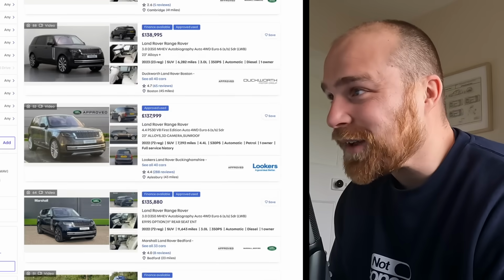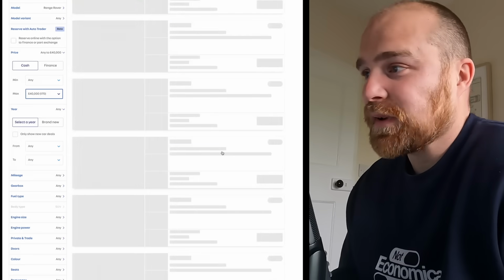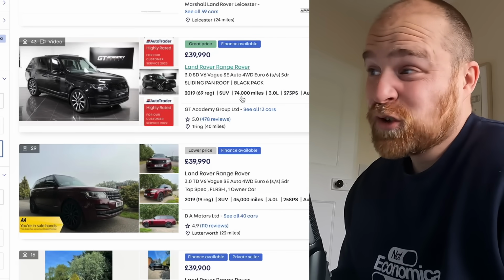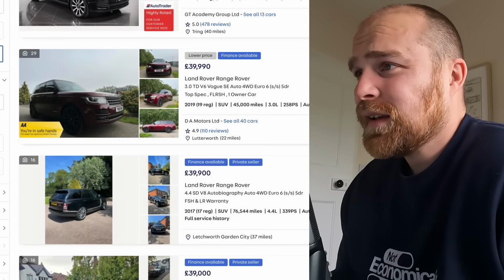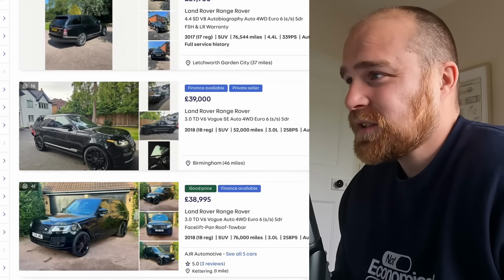This is a fun game to play though, I do like doing this. What happens if you put it on £40,000? What does that get you? It gets you a 74,000 mile 2019 Range Rover is what 40 grand gets you, which I still think is a lot of cash.